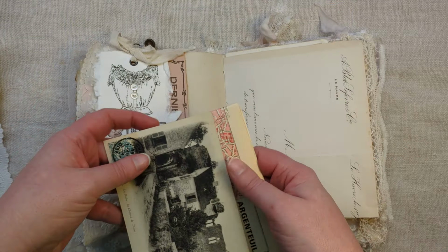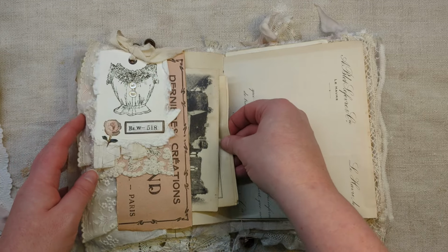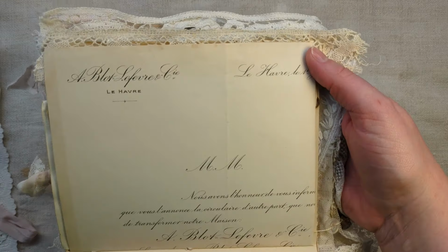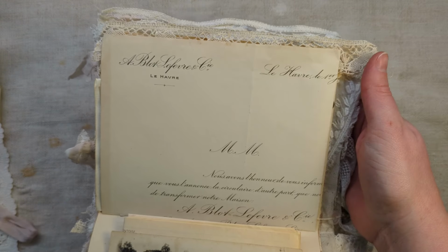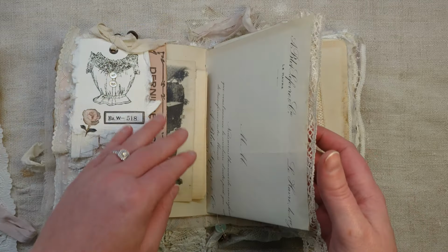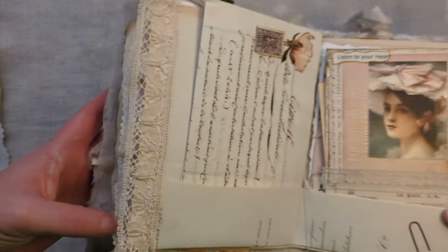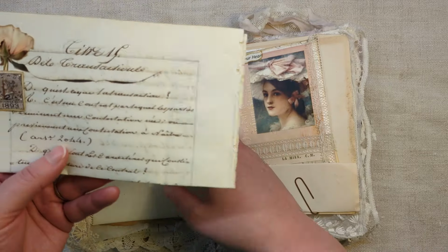Gosh. Valerie, you spoiled me, lady. And then, what do we have here? So we have some more original ephemera by the looks of it. So it's like another invoice of some description, maybe. And turning the page. It's got this gorgeous piece of lace down the side here. And then in here, it's another original.